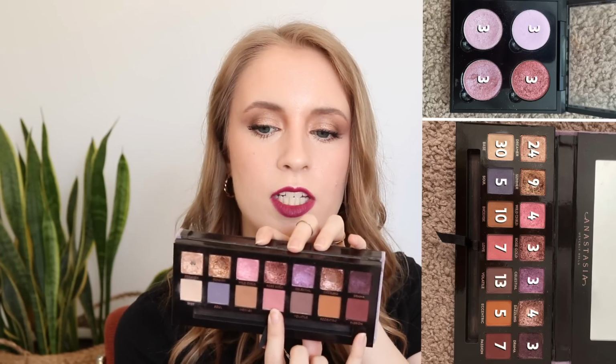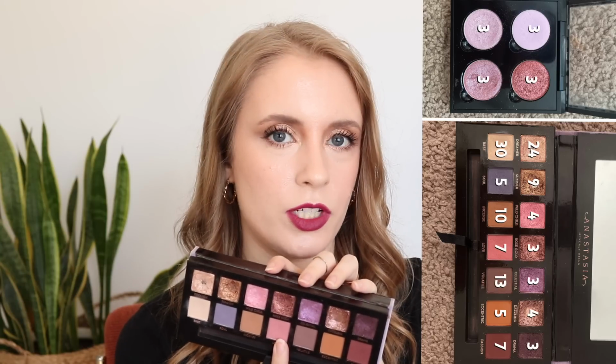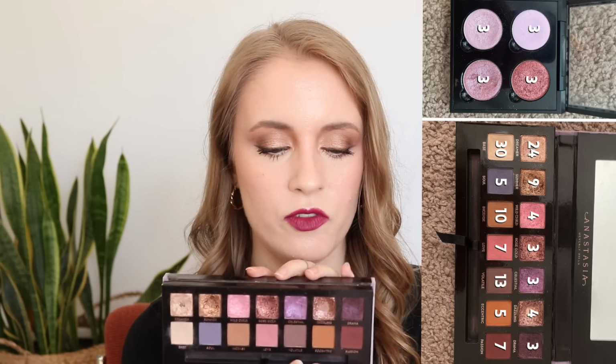But anyway, I used Love and Passion 7 times each. Love is the matte pink, Passion is that matte burgundy shade. Another couple of beautiful shades for kind of berry fall looks.